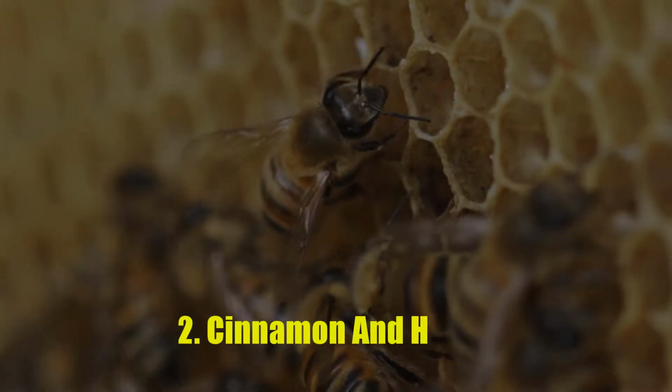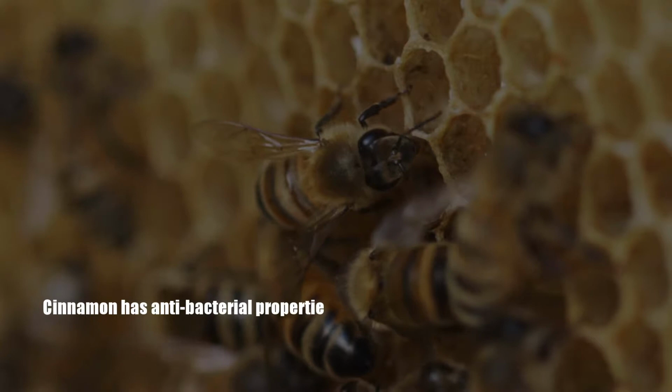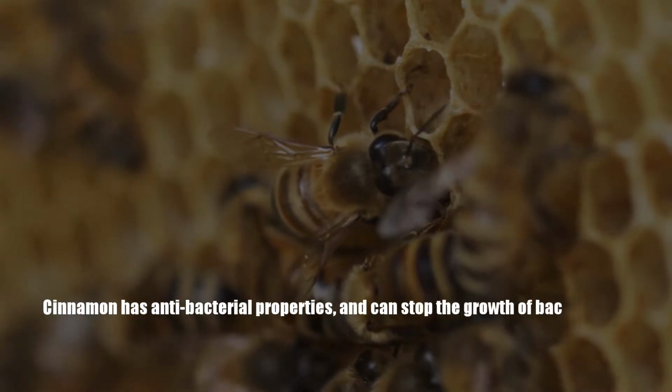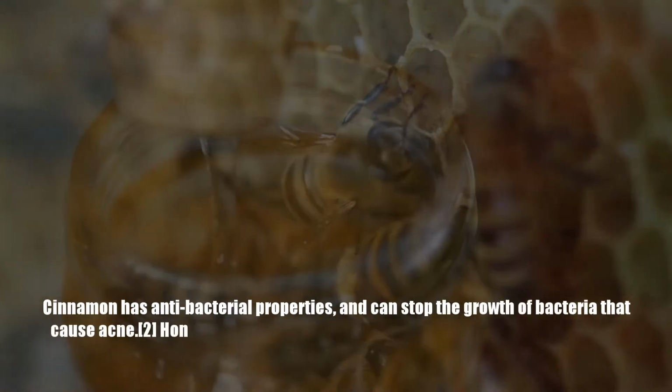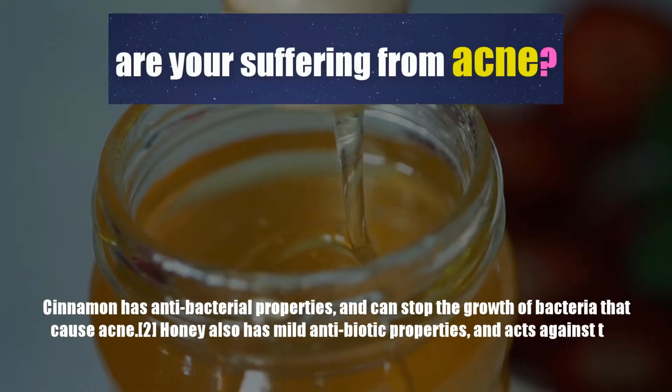Number 2. Cinnamon and honey. Cinnamon has antibacterial properties and can stop the growth of bacteria that cause acne. Honey also has mild antibiotic properties and acts against the microorganisms.